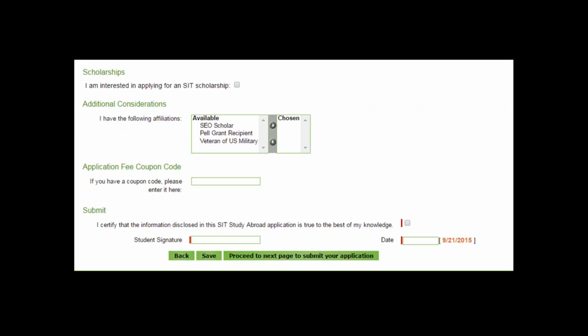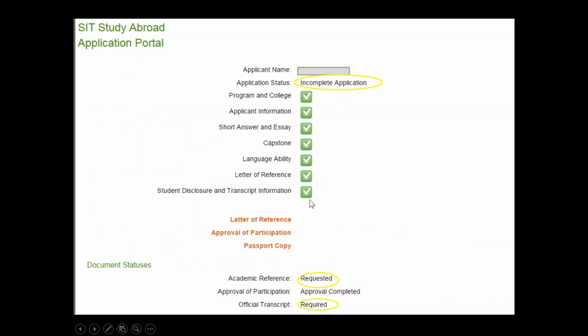And then, of course, the application fee coupon code is not something we typically have. I know in the past it was given to alumni, but if you do show up at any of our fair tables at your college, there is a card which, if you fill out, you automatically will get your application fee waived. Now, if you are prompted to pay an application fee, that means you do not qualify for an application fee waiver. And you will see that if you click Proceed to Next Page to submit your application. If you qualify for a fee waiver, it will go immediately to incomplete application with all the check marks here. If you don't qualify, you will be requested to enter a credit card or a debit card for the $50 application fee.